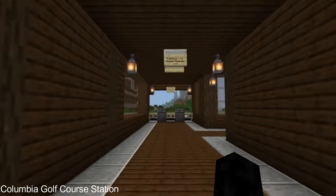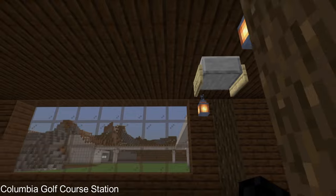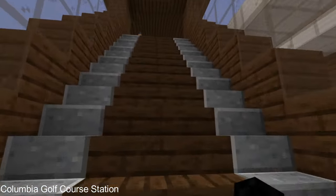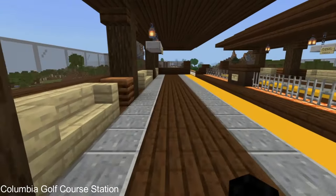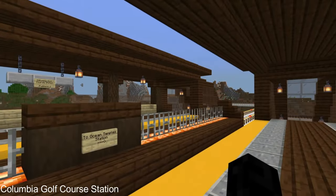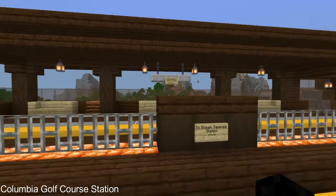As you can see, very spacious concourses with two entrances, which take you to both platforms with ease. So that is honestly what I really love about these new stations. They take you to both platforms without a sweat. So this is, of course, the platform.